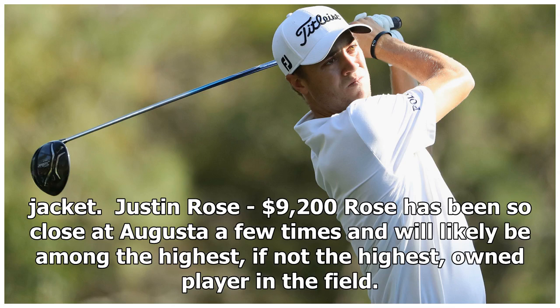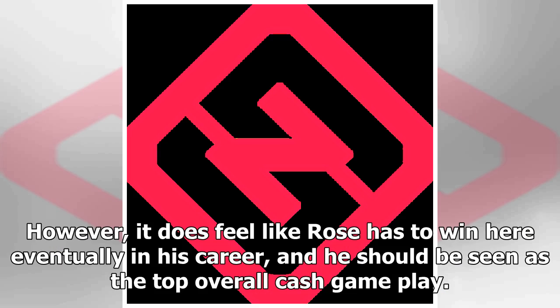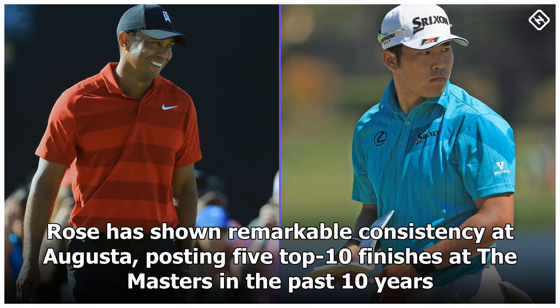Justin Rose, $9,200. Rose has been so close at Augusta a few times and will likely be among the highest, if not the highest, owned player in the field. However, it does feel like Rose has to win here eventually in his career, and he should be seen as the top overall cash game play.